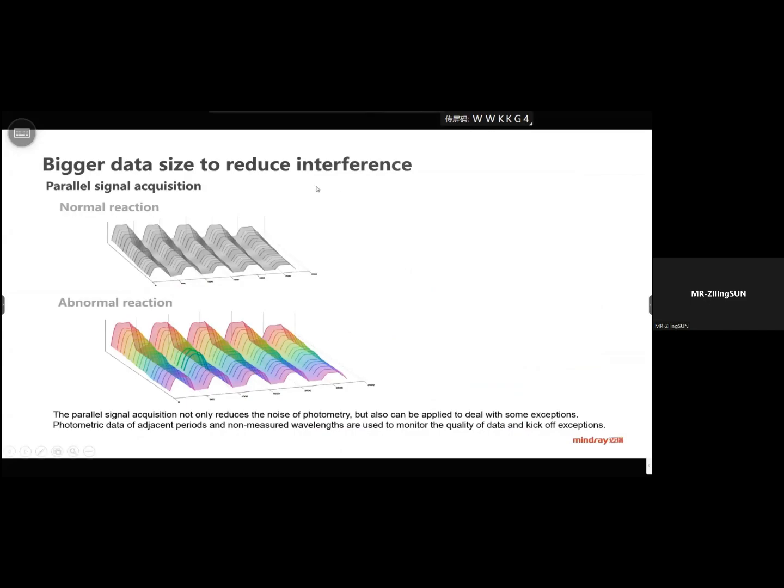The parallel signal acquisition not only reduces the noise of photometry, but can also be applied to deal with some exceptions. The case I share is from a latex-enhanced turbidimetric immunoassay, whose measuring wavelength is 570 nanometers. As we can see, the upper picture shows the normal reaction, and the signal in the middle path is very flat. But the picture below shows the abnormal reaction. We can see abnormal peaks in the measuring period, also in this measuring wavelength.